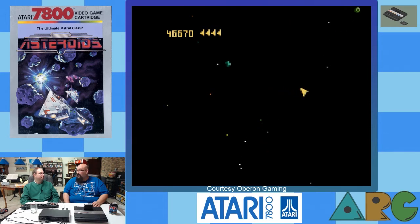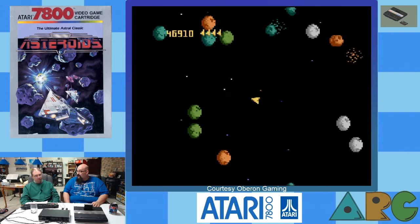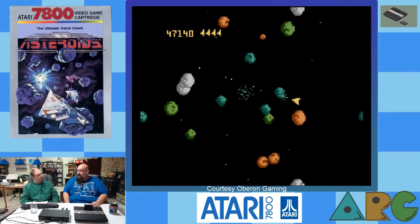I haven't played it, I just saw pictures of it. So it looks like a pretty good rendition of this. If you really wanted to have vector on your 7800 as close as you can get, it's available. And if you're into that, go over to Atari Age. They had them, like I said, $30 a pop. So anyway, that's Asteroids. Pretty fun game.